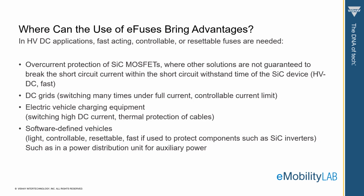When can the use of the eFuse bring advantage? Number one, mainly in high voltage DC applications, where fast-acting, controllable, or resettable fuses are needed, usually for overcurrent protection of the silicon carbide MOSFET, where other solutions are not guaranteed to break the short circuit current within the short circuit withstand time of the silicon carbide device, especially at high voltage and fast. Second, DC grid switching many times under full current, controllable current limit. Number 4, electric vehicle charging equipment, switching high DC current, thermal protection of cables.